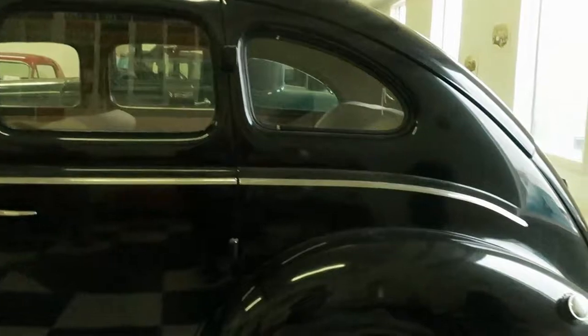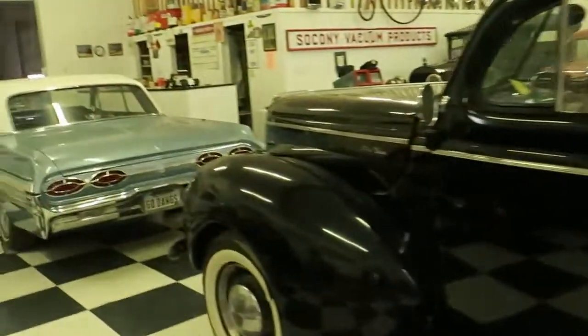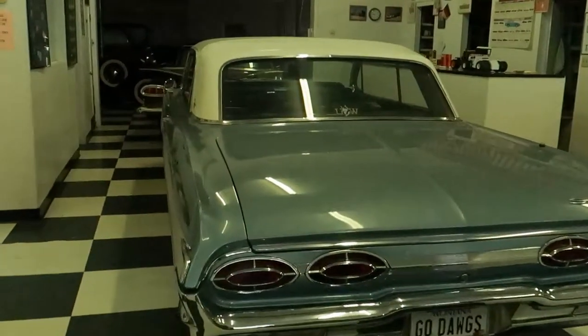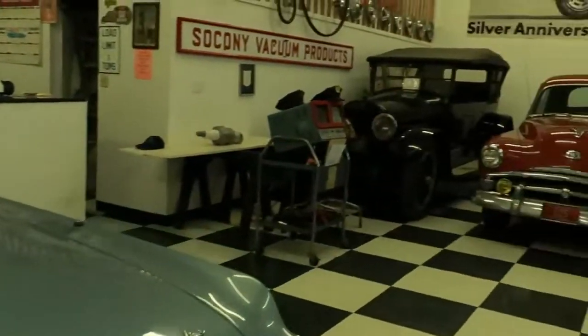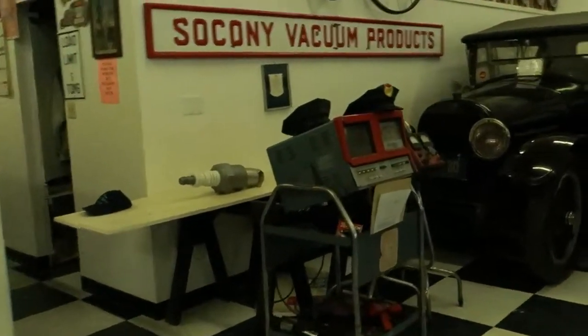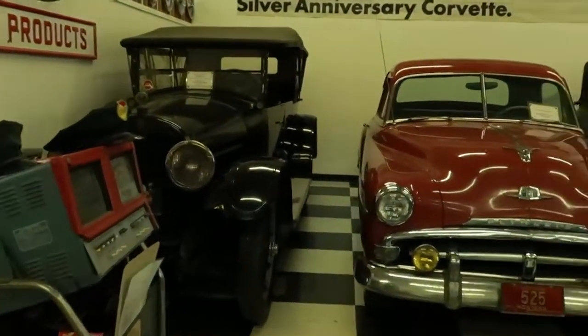Again, it's like stepping back in time, isn't it? It's just history. Look at this. I'd be too scared to drive it on the road. You know, in case someone goes, wouldn't it be horrible if you accidentally hit someone driving one of these? Oh boy.